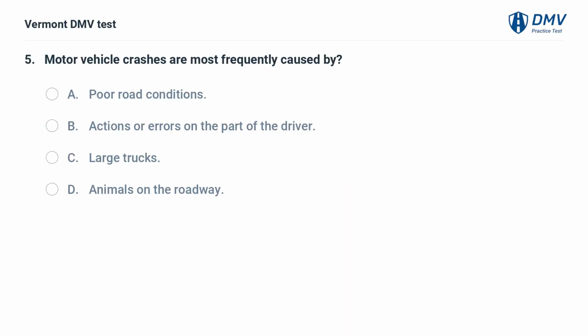Motor vehicle crashes are most frequently caused by: A. Poor road conditions. B. Actions or errors on the part of the driver. C. Large trucks. D. Animals on the roadway.